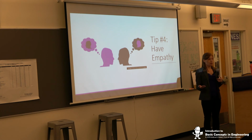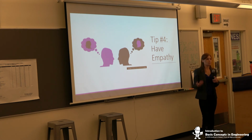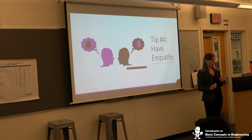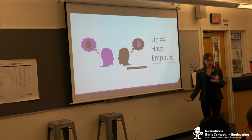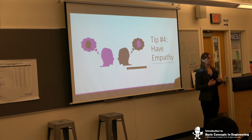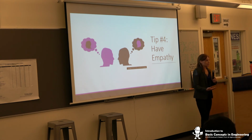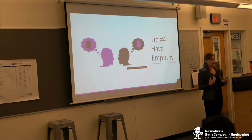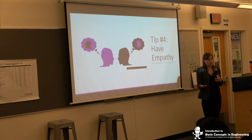So you have to make them feel comfortable. You have to make them understand why you're making the change. You have to understand why they're fearful of the change, so you can then make them feel more comfortable about it, right? So having empathy is really important, and just having a good relationship with people and having people trust you and understand you, and you to understand other people.